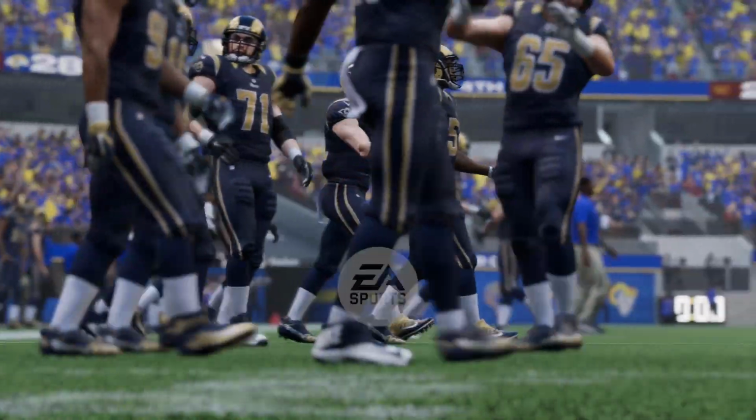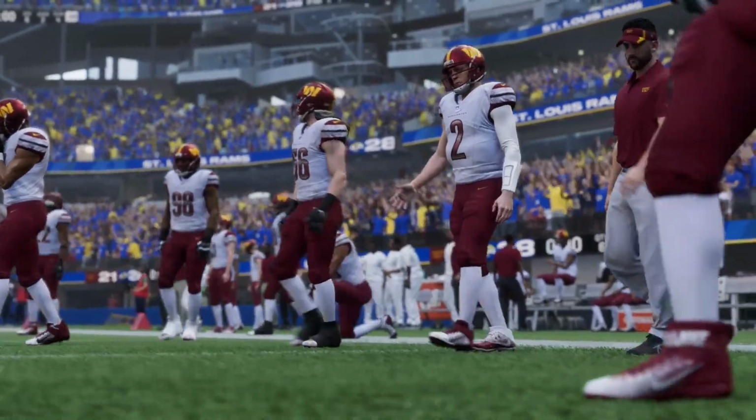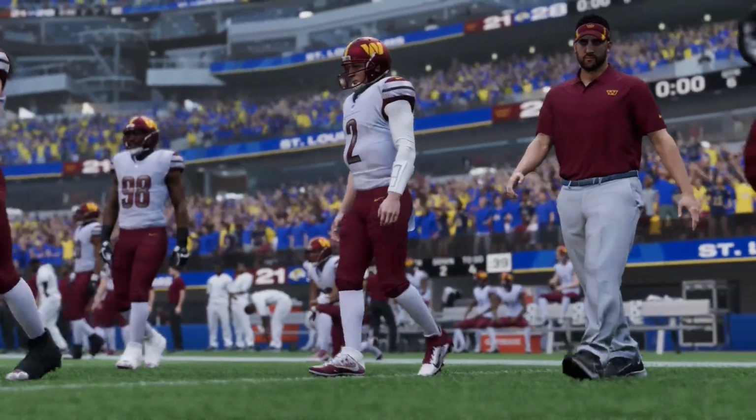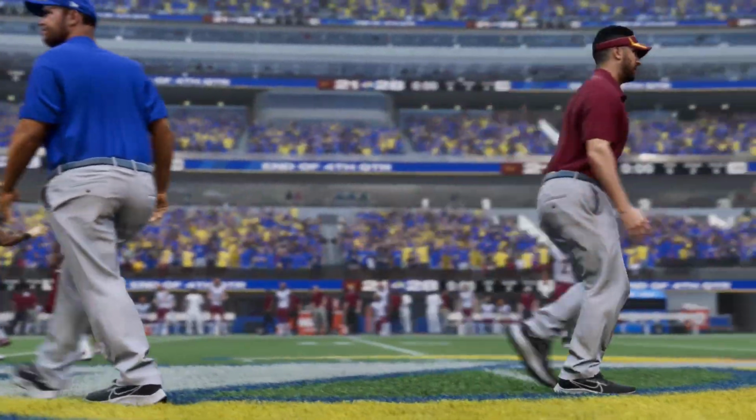So the Washington Commanders fall to the St. Louis Rams. Rams go 10-1, Commanders 1-10. So reverse records right there. Manziel is out for the rest of the year. We'll see how his future ends up. My expectations for him are very low.